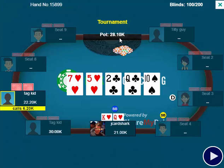Pot's 15,700, and I bet 6,000 or so. I actually don't like this bet size looking back at this now because given all of the draws missed, I think a very big bet makes sense. This is a spot where if you're considering a river overbet, you always want to ask yourself, are there a lot of bluffs I would like to have in my range in this scenario? And there are a lot of bluffs. So for that reason, you typically want to be betting large.